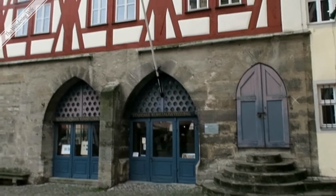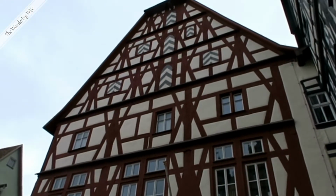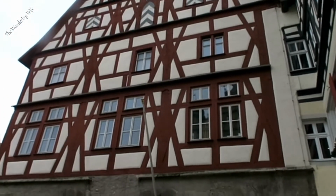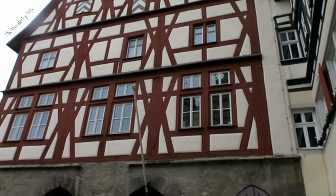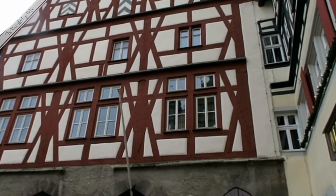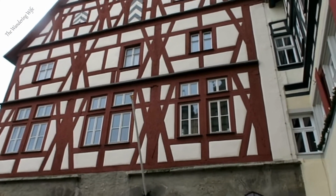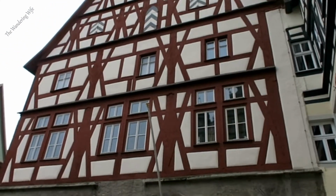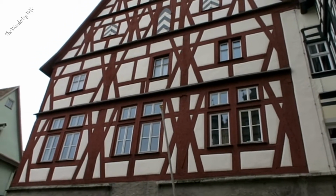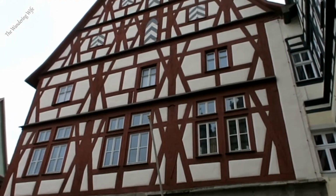So this house right here is typical of the half-timber style that you see all over both Germany and Switzerland. The red that you see is wood, and part of what made it red originally was ox blood, and they used ox blood to repel pests and help prevent rot. And then the white part that you see was filled in with rubble, sometimes including dung. That must have smelled great. And then covered up with plaster.